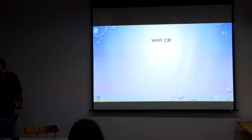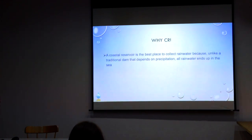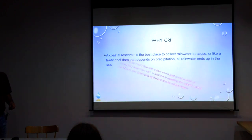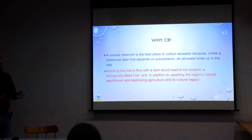Okay? Right. Now, why CR? Why do we want CR? CR is the best place to collect rainwater, as I said, unlike a traditional dam, it depends on precipitation. All rainwater ends up in the sea. Okay? Second one is blocking the river flows with a dam would lead to soil erosion.